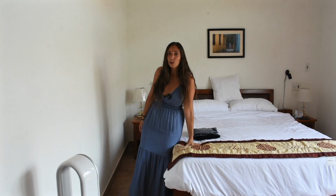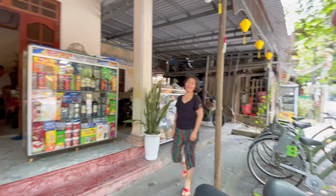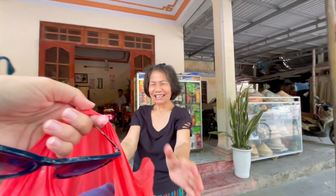And because the Cam Nam Island is a little bit far away from the touristy part, everyone in that little 500 square meters, they were so nice. Everyone was saying hello to us every time we were passing by. It was a lovely experience. I think the best people we have met in Vietnam.